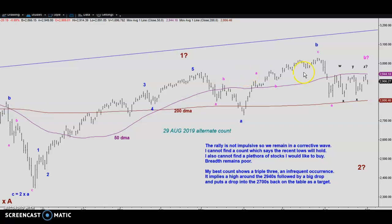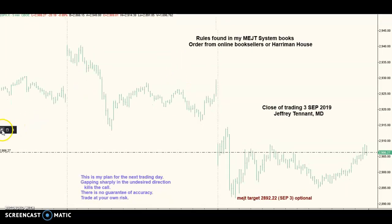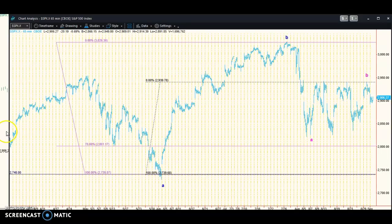Well, here's our idea. We have this A, we're calling this a 333. Like to see a high in the 2940s hold, followed by a drop to about the 2700s. 2740 is my target. And this is how we came up with 2740.